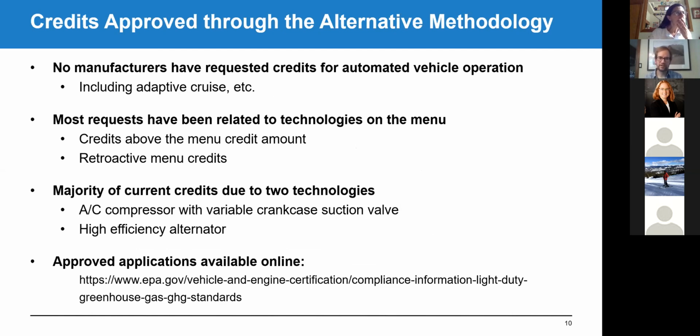A little bit more: no manufacturers have requested credits for automated or connected vehicles at this point. I haven't checked in the last month or two, but as far as I know, no one has. And I'm a little surprised by that. I would have thought we would have seen something for adaptive cruise control or something, but we have not. Most requests were related to the technology on the menu, so either more credits or retroactive credits.